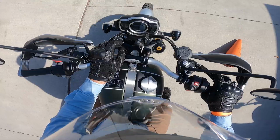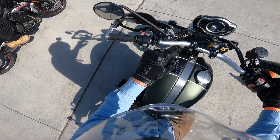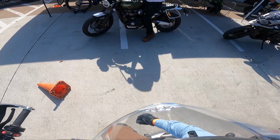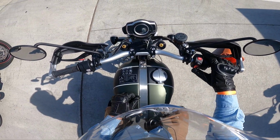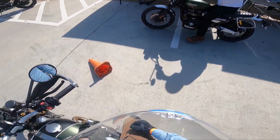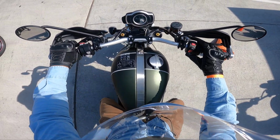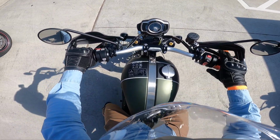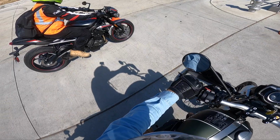This is a tall motorcycle. Wait a minute. I'm not gonna lie, I don't know how to turn this on. I have no idea how to turn this on. How do you turn this thing on? Oh, I guess like that. Alright. Good.